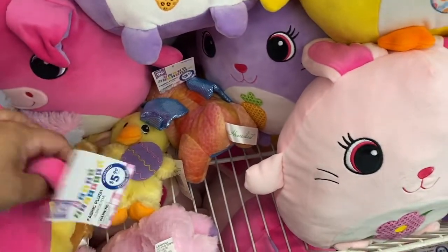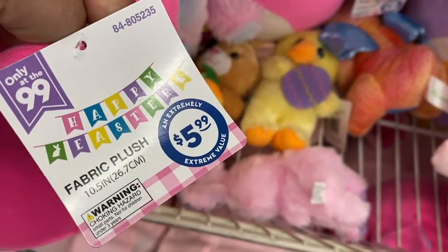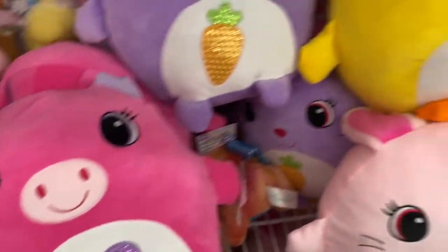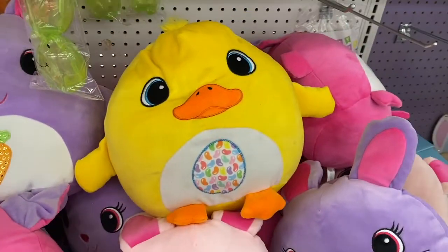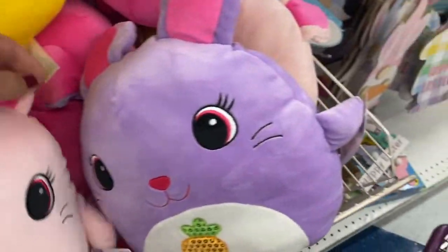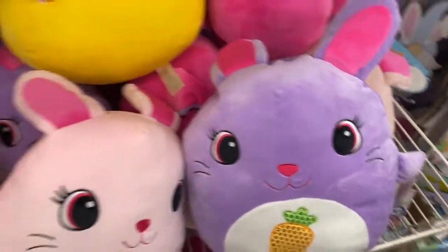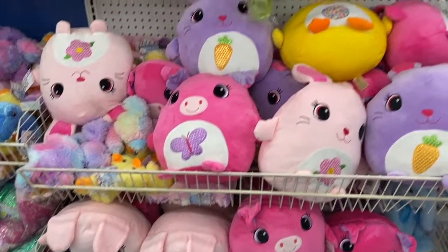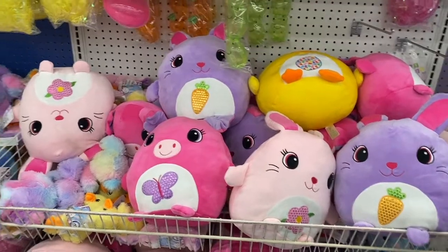Okay, we're in the Easter aisle, and look how cute these are. These look like the Squishmallows. $5.99. How cute! Aren't these cute? They're really cute. And they have a lot of them. $5.99.